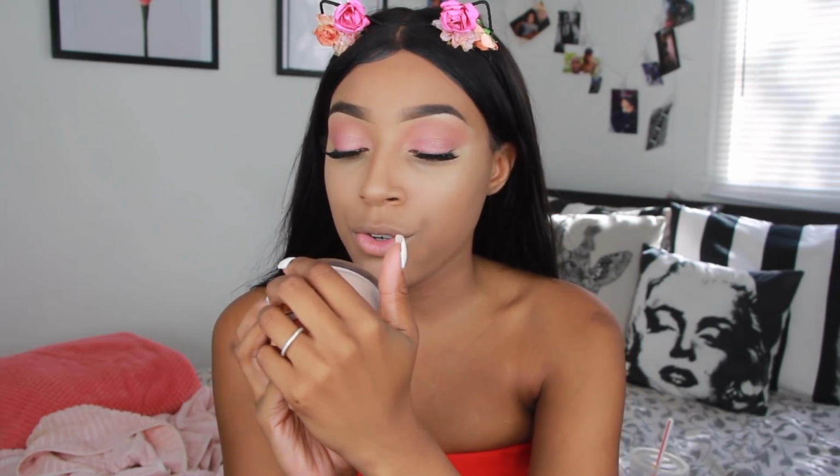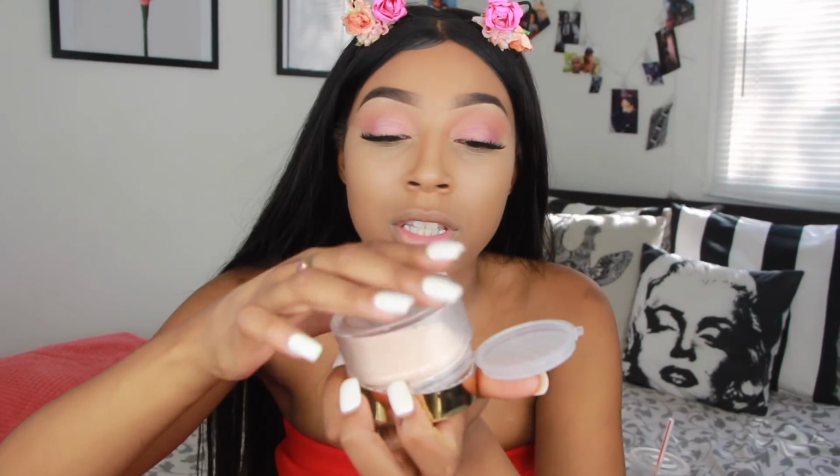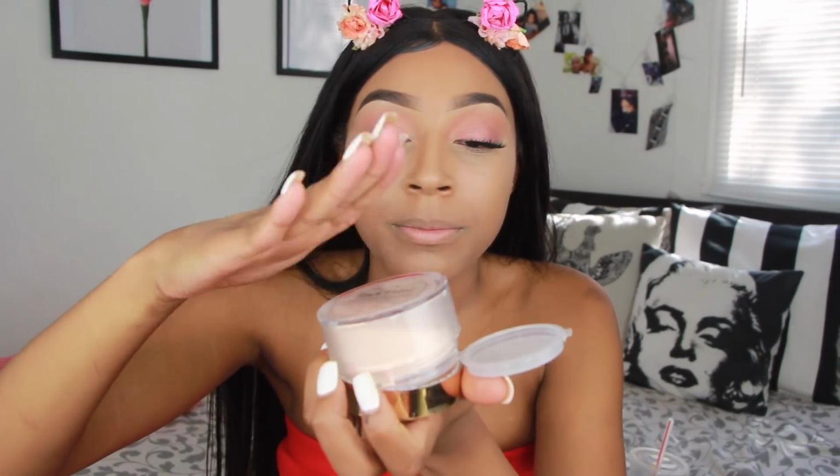This is a mattifying setting powder infused with peach and sweet fig cream. There's a lot of product in this. I really like the packaging also. I'm just gonna dump some out into the lid. So I'm just gonna use that and set my under eye.